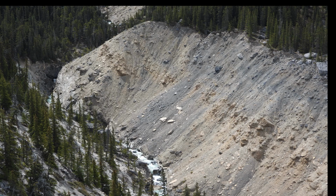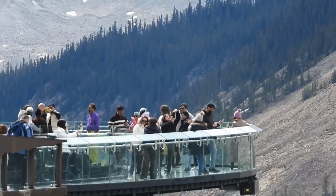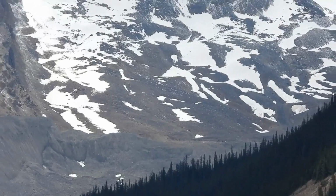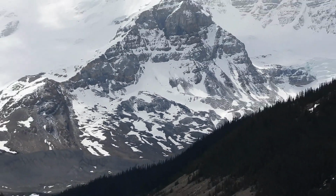One day, Terry and I headed down the Icefield Parkway to the Columbia Icefield. There are six major glaciers that make up the Icefield: the Athabasca, the Castle Guard, Columbia, Dome, Strutfield, and the Saskatchewan. The Columbia Icefield is the largest ice field in North America south of the Arctic.